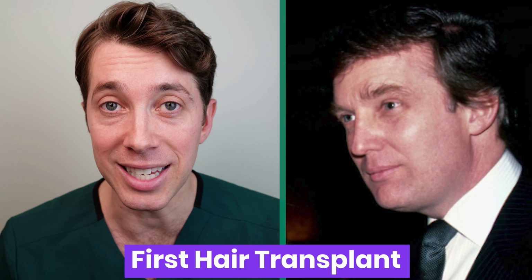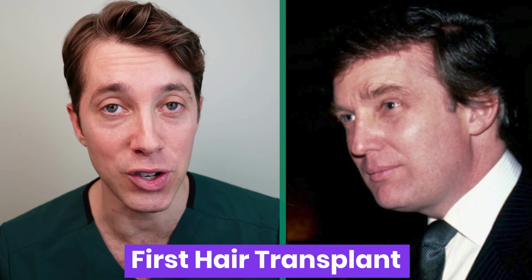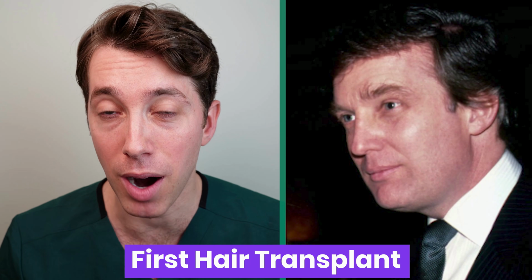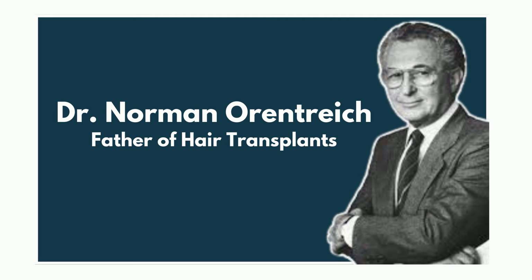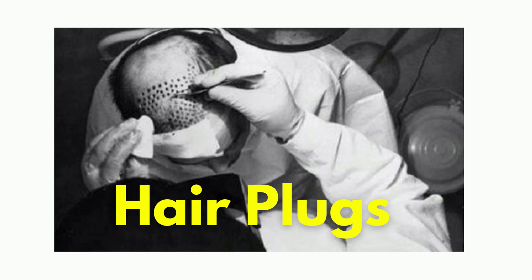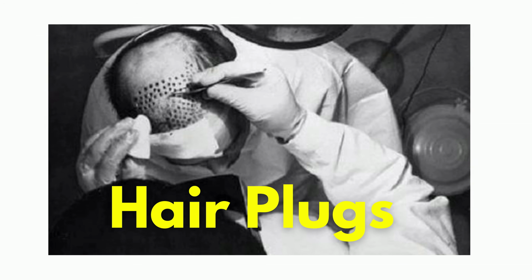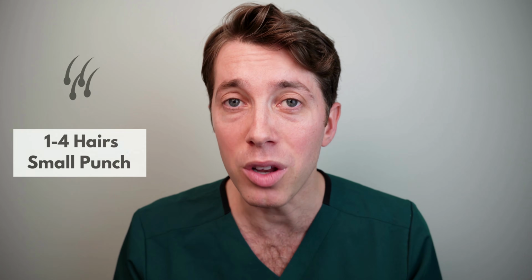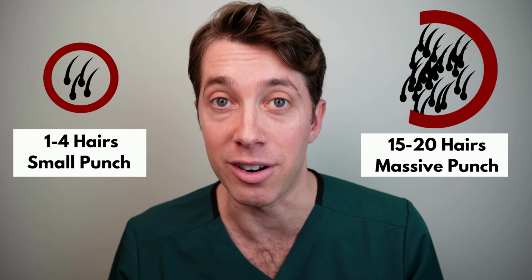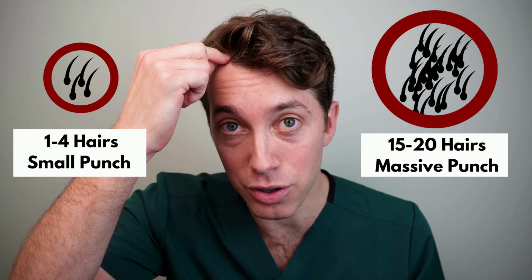Now, it was the 1970s, and there weren't a lot of hair surgeons around like there are today. So the likely person that performed this surgery was probably Dr. Norman Orentreich, who was in New York City and who pioneered hair plugs. You take hair from the back of the donor area and plant it to the front. Very similar to what we do today. The difference is when we do follicular unit extraction, FUE, we take follicular units. We take 1, 2, 3, or 4 hairs. The punch sizes they used to take were 15 hairs or 20 hairs, and then they would be sutured to the front of the scalp.